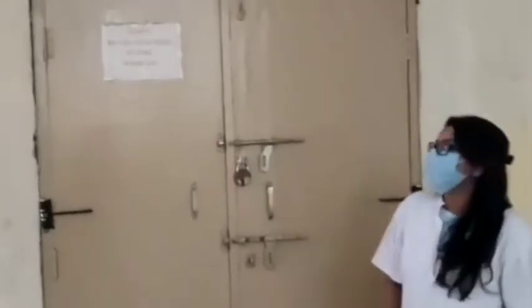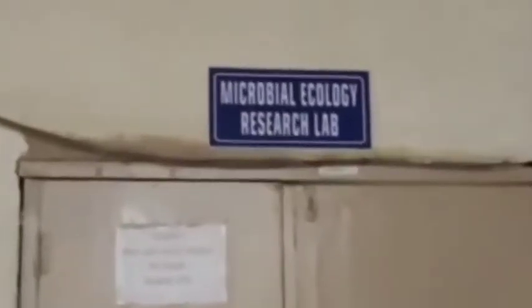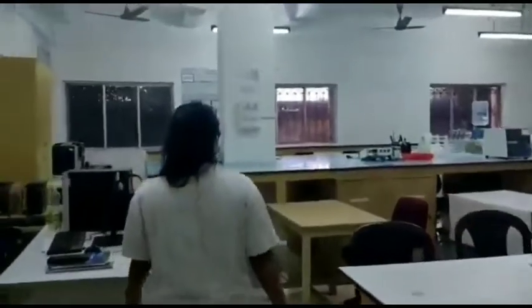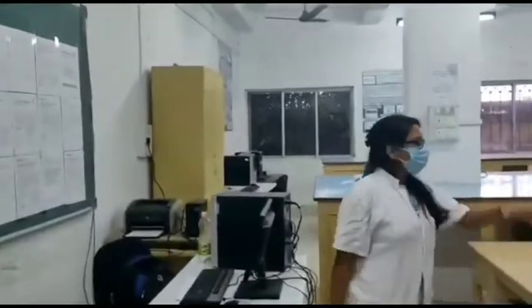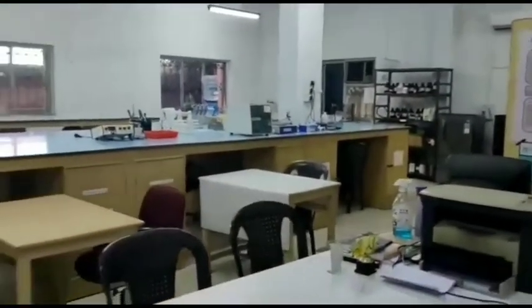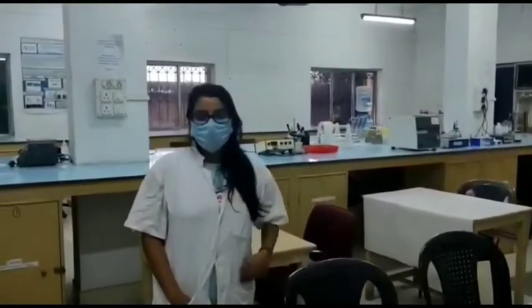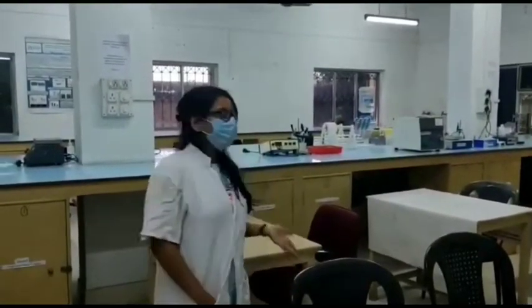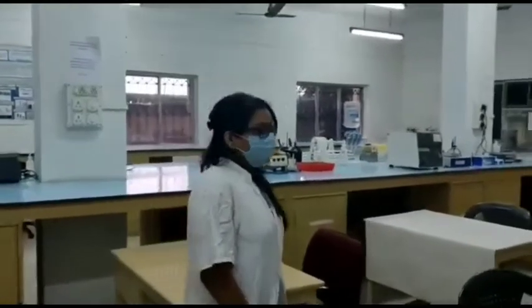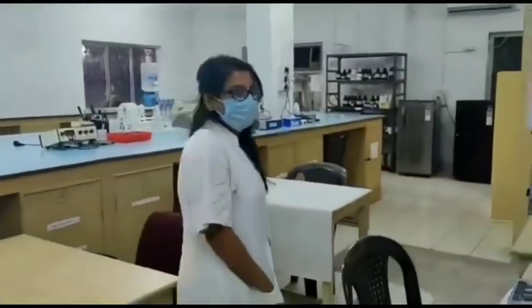Hello everyone, this is our microbiology research lab. So let's go inside and look at what is there. As you can see, this is our lab. Here we do our research mainly on biofilm inhibition and disintegration as well as plastic degradation. So here are several instruments. Let's look into that.